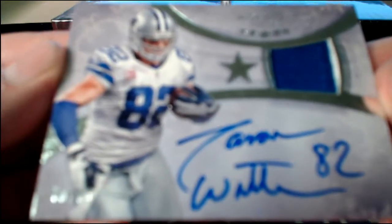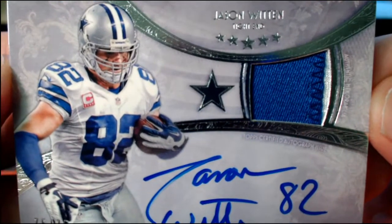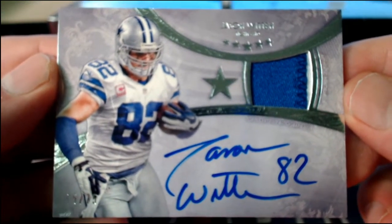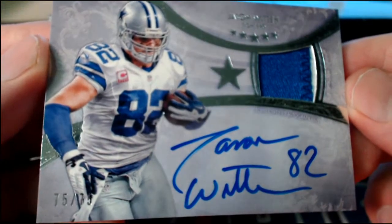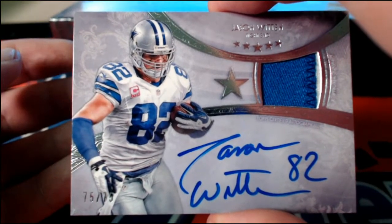Oh, look at this, look at this. Great number, 75 of 75, Jason Witten. Two-color patch auto. Absolute nastiness for the boys. KP, my goodness. Nice hit, man. 75 of 75. Absolute nastiness. Nice hit. Jason went nice auto on that, too.